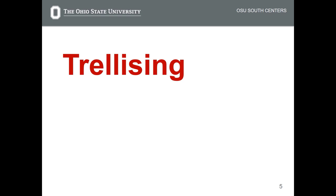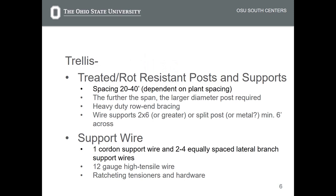Yeah, trellising's next. I really wanted to talk a lot about establishment for these crops, just because they're relatively new for us here in Ohio. So I just wanted to really kind of talk about establishment more than anything. A good strong trellis system is required because these plants, once mature, are very large. They can be quite heavy just in the plant themselves, and then once they have fruit on them, it adds a significant amount of weight. So the trellis system has to be pretty extensive, pretty strong.